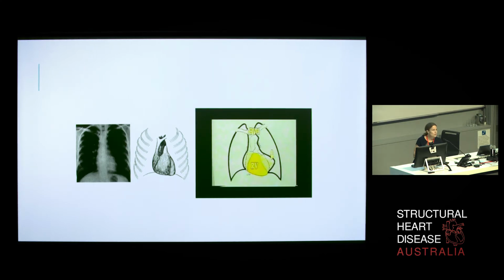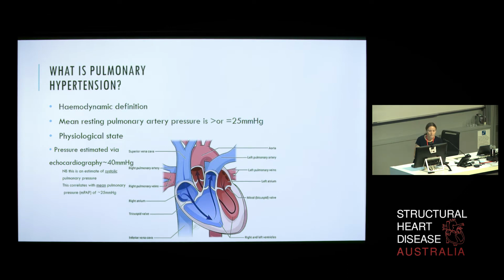Very quickly, don't forget on the chest x-ray, the right ventricle is anterior, so you don't necessarily get the cardiomegaly you see typically with the left ventricle. I've told you the definition of pulmonary hypertension, just a hemodynamic definition. But also be aware when we talk about pulmonary hypertension, we're using mean pulmonary artery pressure invasively. On echo, we use obviously the systolic pressure. So an estimated pressure of around 40 is said to mean a mean pulmonary artery pressure of approximately 25.